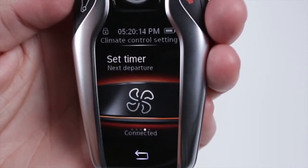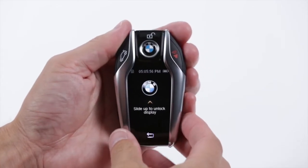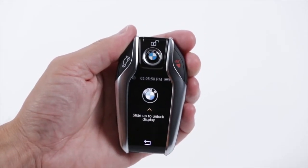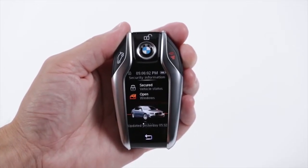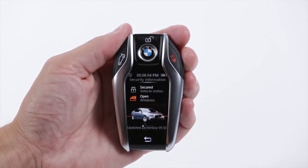However, I must respect and praise BMW for making such an ambitious product and showcasing what technology today can do. I just don't think what they've done with the key fob is the direction that the automotive industry should be heading in.